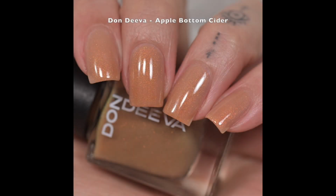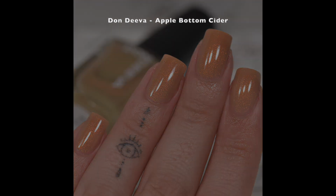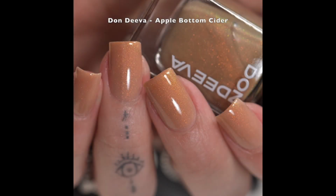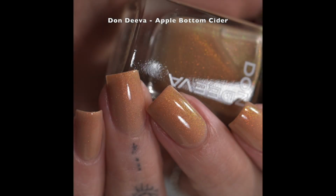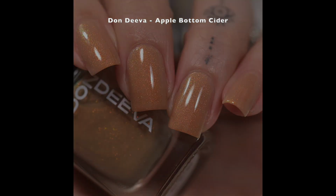Up here, you're going to see the swatches with 3 coats and a glossy top coat. And then after, I have the glow-in-the-dark swatches. This is very reactive to glow-in-the-dark. I actually forgot I was wearing it several times, and it just kind of popped out at me when I would go from room to room.